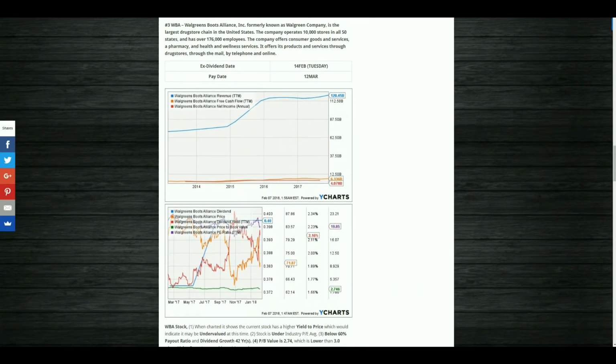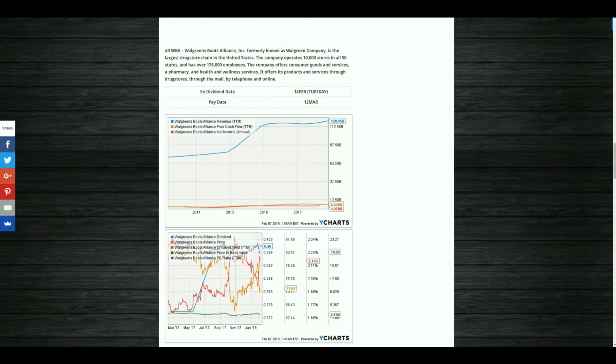Number 3, we have ticker symbol WBA. This is Walgreens Boot Alliance. It's formerly known as Walgreens Company. It's the largest drugstore chain in the United States. The company operates over 10,000 stores in all 50 states. I know I have 2 here locally, and they have over 176,000 employees.